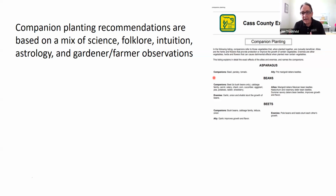And then we see allies, and those are going to typically be flowering plants and herb plants that will either attract insects that we want or repel insects that we don't want. And then we've got the enemies list. And this is supposedly the list of plants that together do not grow well for some reason. And so you find this repeated. I go to seed company websites, I see the same list.